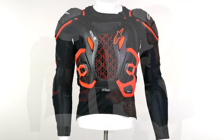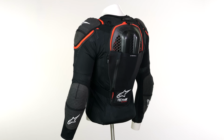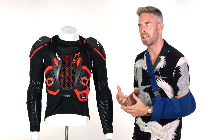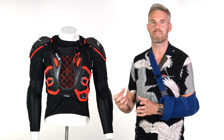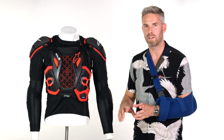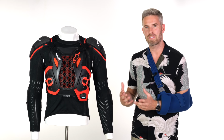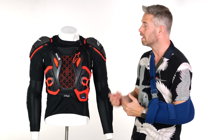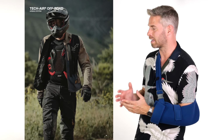This is an expensive bit of kit, and I would say in its segment, it's definitely the market leader. So it's attracted a lot of interest, but I think airbags are a little bit like 3D TVs. Every few years, the industry has a go at making them happen and become mainstream. In all honesty, they've never quite hit the spot for mass market consumer use. They've always been a bit fussy. There's always been things that detract from the reason people would want to use them en masse every day. But I feel like that could be changing with the latest selection of Alpinestars Tech-Air jackets.